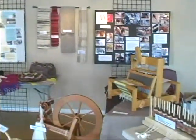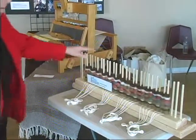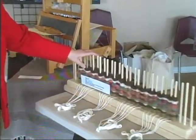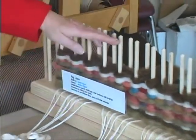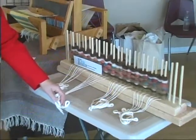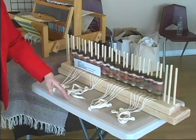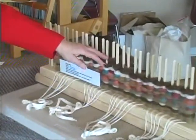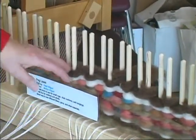On this table, I have what is called a peg loom. Very simple loom. It's just woven, and as your weaving builds up on the pegs, you move it down onto these strings, and then you build up on the pegs again and move it down. All the fiber on here has been locally grown by our fabulous ranchers.